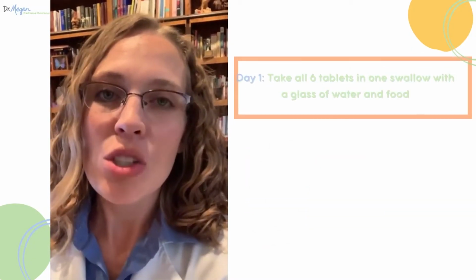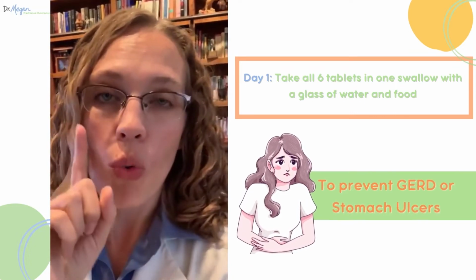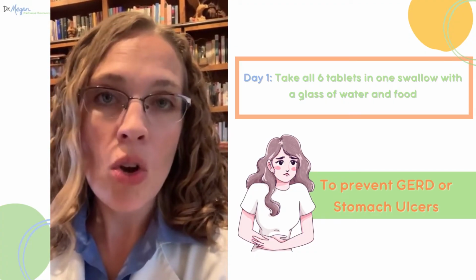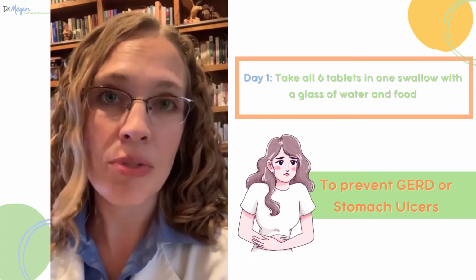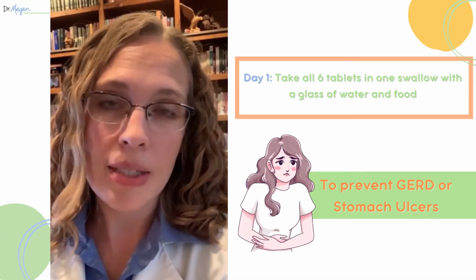All right? So take day 1, all 6 tablets in one swallow with a glass of water, and food if you tend to get an upset stomach or are taking other medications that might cause a drug interaction. That is to prevent a side effect called GERD or stomach ulcers or stomach upset.